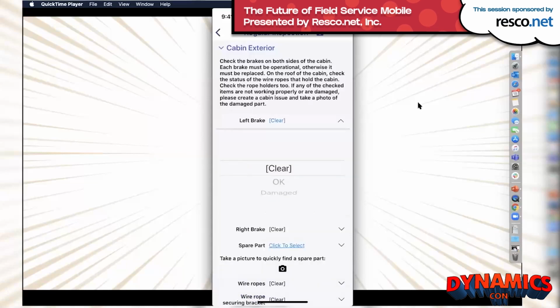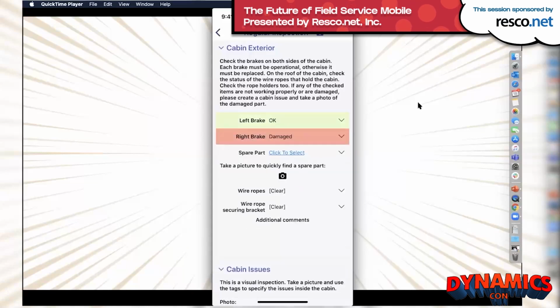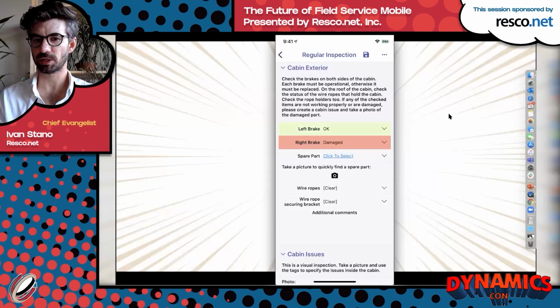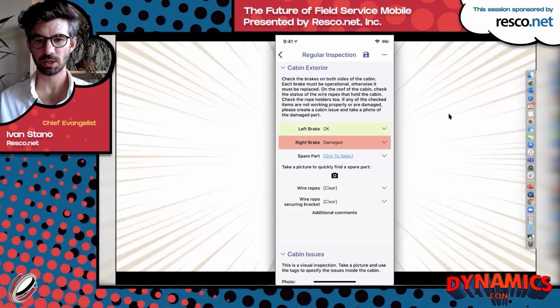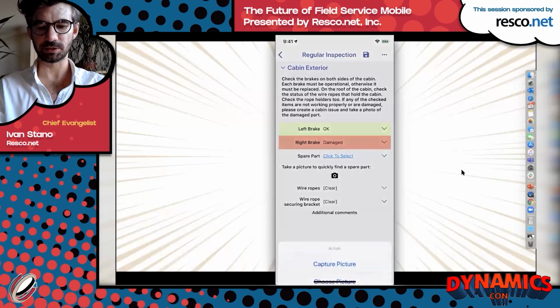I'll check the brakes, the left brake, maybe the right brake is damaged, and I'll actually have to change the spare part. If I don't know what the spare part is, what's the name, what kind of spare part it is, we can use the built-in AI image recognition capabilities. All I have to do is capture the picture of that spare part by tapping on the little camera button right there in the center of the screen.